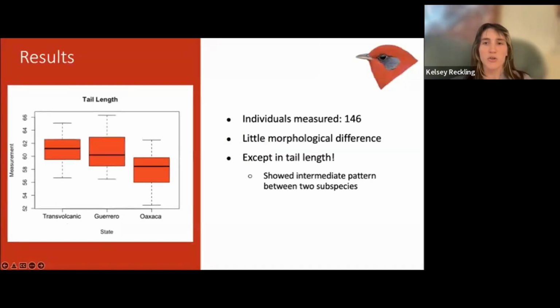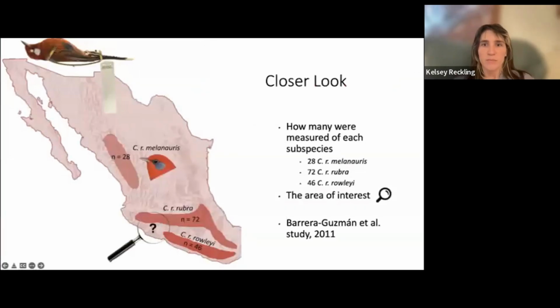And after measuring 146 individual museum specimens, I actually found little difference in the morphological characteristics between pink-headed warblers and red warblers, and little difference amongst the red warbler subspecies too. However, I did find that tail length was longer in the transvolcanic belt individuals than in the Oaxaca individuals located in the Sierra Madre del Sur. And then the linking population in Guerrero, they had an overall intermediate tail length between those two groups. And here's just a better look at where those three groups are again.